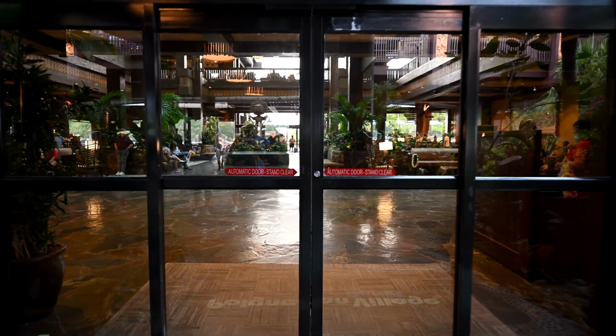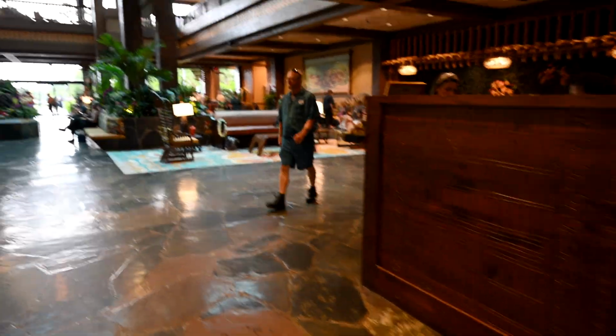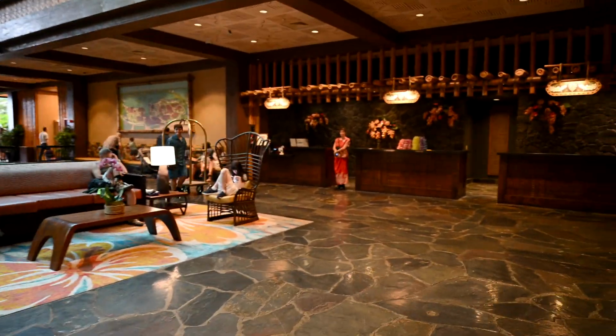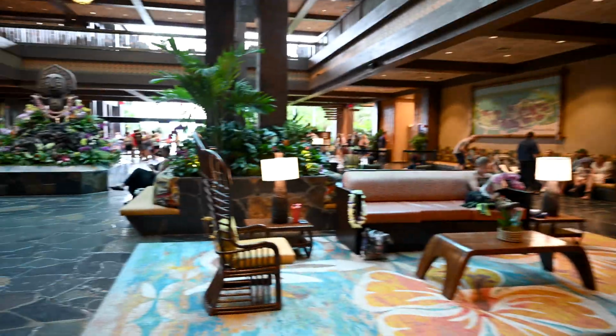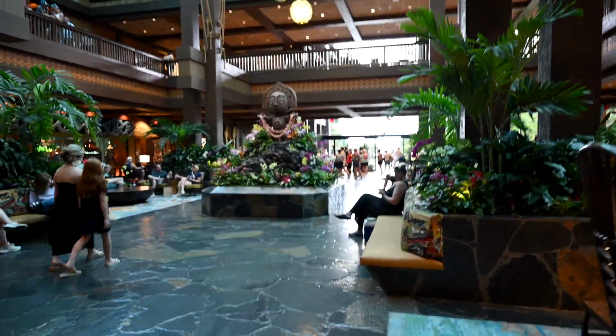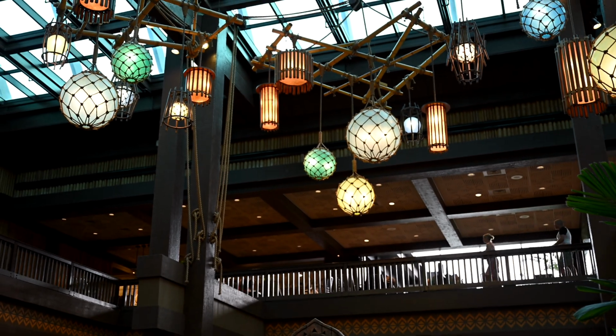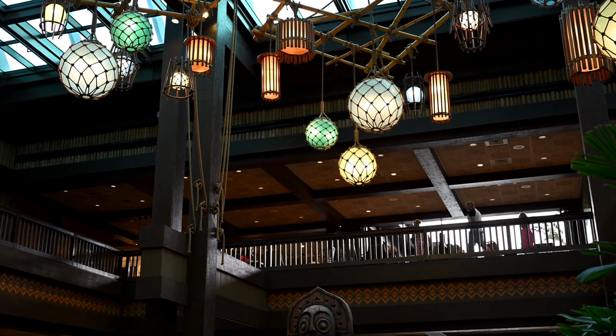Okay, now we're walking back into the Polynesian proper. This is the Bell Services desk right as you walk in, as well as check-in is right over this way. And you get to the pool and stuff like that, you go that way. But here we have Maui in all of his glory right there in the front as you come in. And these medicine ball lamps. It's really pretty in here.